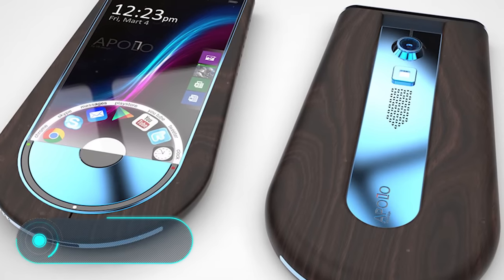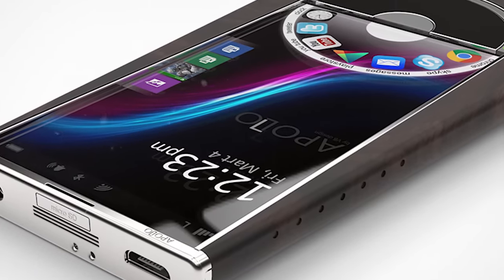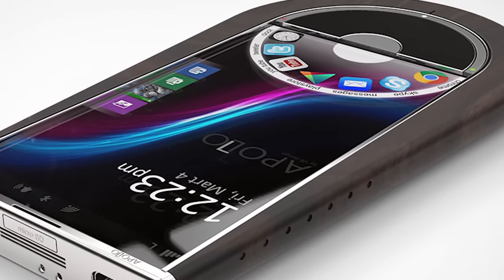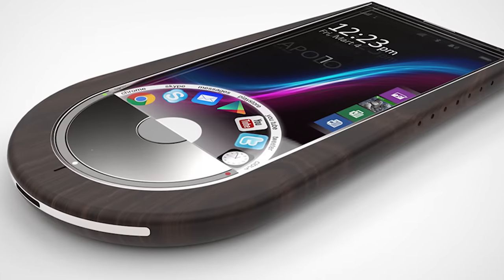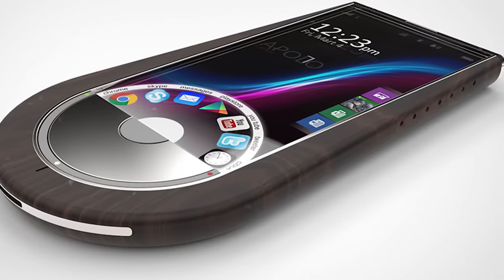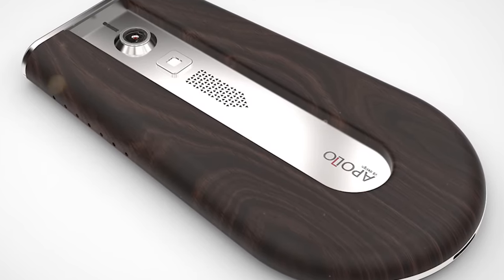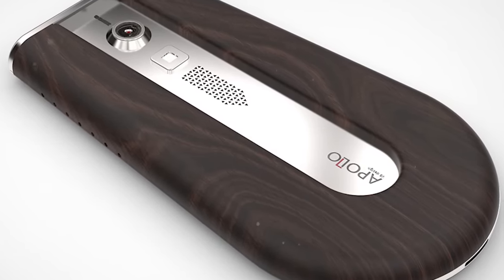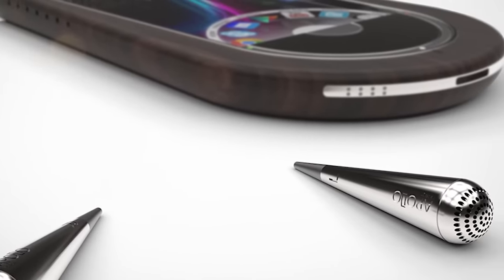Apollo 1. This is a smartphone that stands out from all the other phones for its spectacular look and for everything it has inside. The case of the smartphone Apollo 1 is carved out of a single piece of wood. The phone is ergonomic, and its rounded form is interestingly complemented by a very original interface. It's decorated with metal inserts of different colors, from gold to blue.